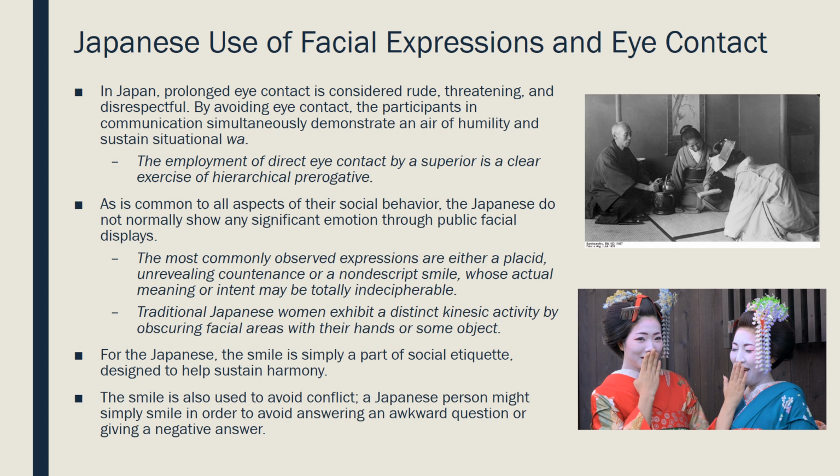Traditional Japanese women exhibit a distinct kinesic activity by obscuring facial areas with their hands or some other object, like a fan. For the Japanese, the smile is simply a part of social etiquette, designed to help sustain harmony. The smile is also used to avoid conflict. A Japanese person might simply smile in order to avoid answering an awkward question or giving a negative answer.